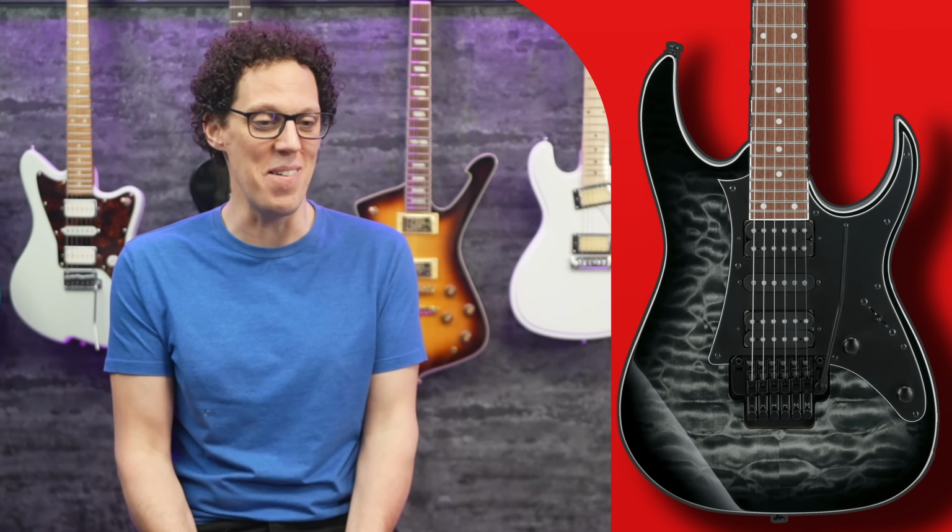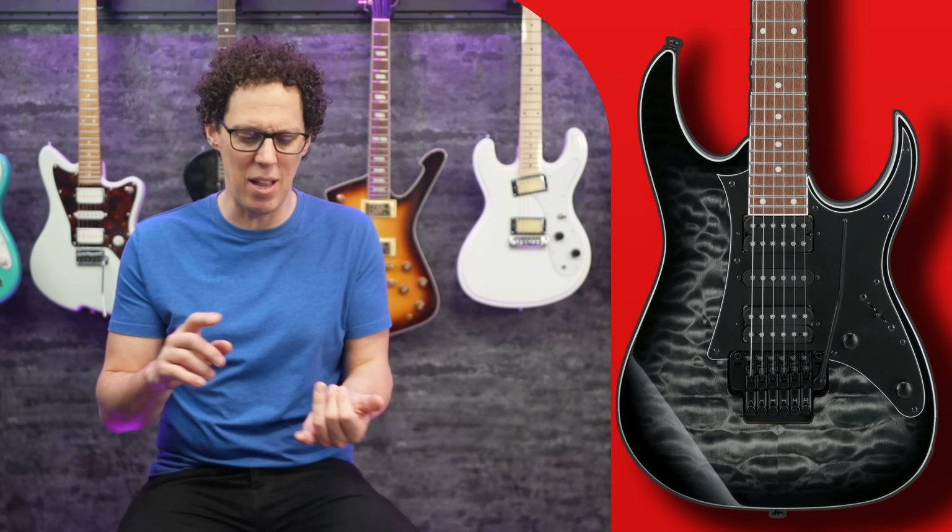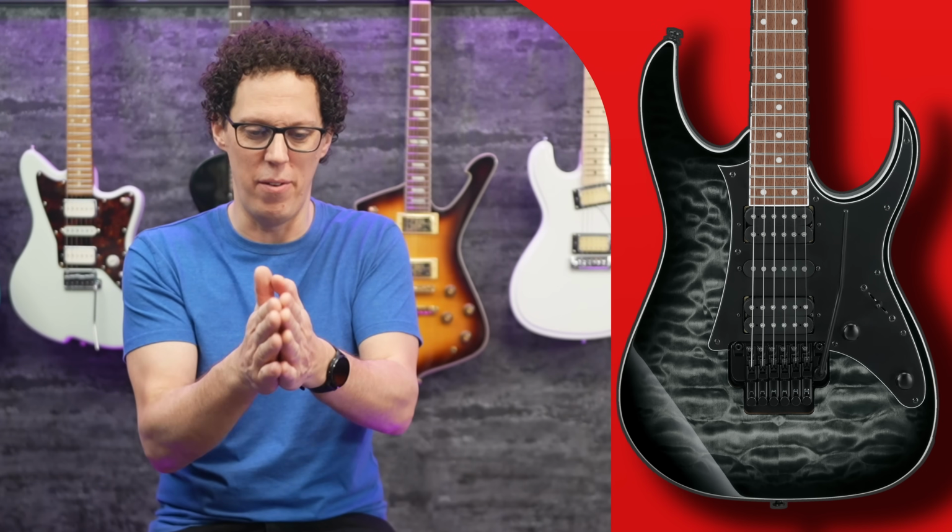I am a huge fan of the Wizard 3 neck. Didn't expect that, did you? No, I love it. Ibanez has equipped this model with a very versatile HSH Quantum pickup configuration, 2 humbuckers and a single coil in the middle, very versatile.